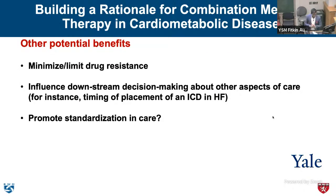So there are other potential benefits that I won't get into. There's potential to minimize or limit drug resistance. This is not particularly relevant in many of our conditions of cardiometabolism, but is, of course, important in other adjacent disciplines like infectious diseases. Because of the early arrhythmia modification, as well as modification of certain modes of death, there's potential to influence downstream decision-making, such as timing of an ICD, if using combination versus sequential approaches. And there's a potential to promote standardization of care. And this is a concept that I added a question mark to because I think this does need to be tested, whether this type of combination approach would allow for more equitable and standard care across populations.